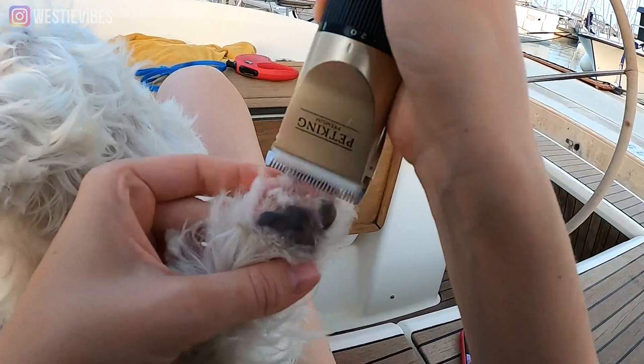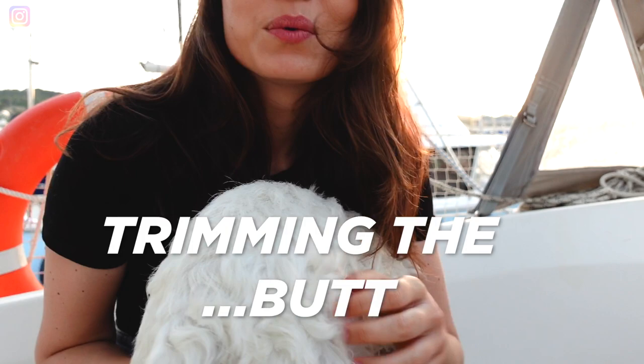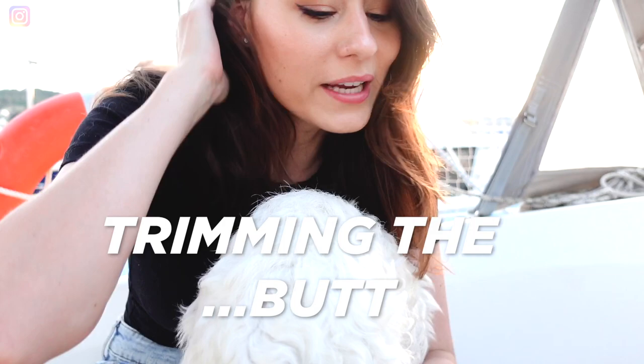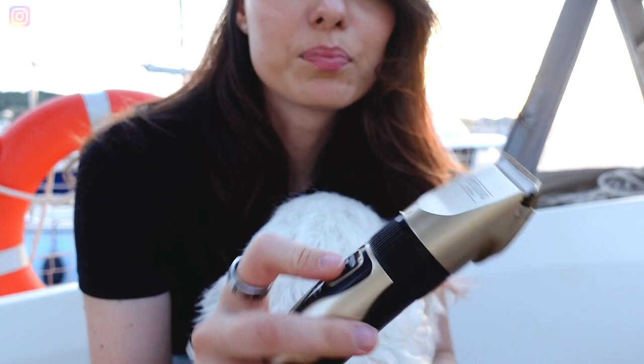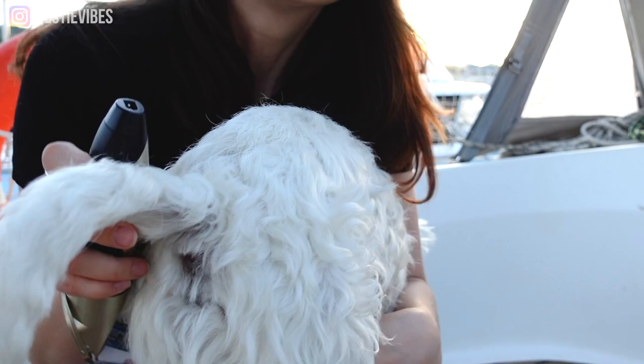So next thing I'm gonna do is groom his intimate area, to say so, which is the butt, which, you know, if you have a dog, when the hair down there grows, it can get really gross and things can get stuck. So you ideally want to trim it every now and then, and this clippers is perfect for that. So that's really quick and easy. I'm sorry for the view, but I committed to showing you the whole process, so now there's no going back.